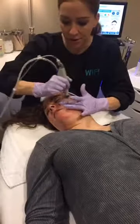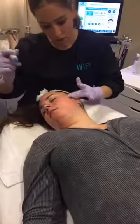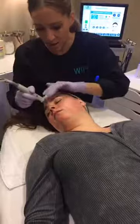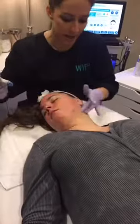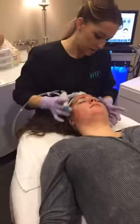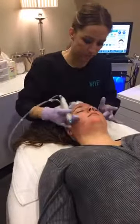So I can also control the vacuum suction. I have it turned down on the lower end for Katie's skin because, as we talked about, her skin is reactive and it turns pink easily, so we don't want to be super aggressive. But this is fantastic for somebody with sensitive skin. It's also one of the most popular treatments for treating acne, aging. I mean, honestly, you can treat any skin type with this as long as you tailor the treatment for that skin type.